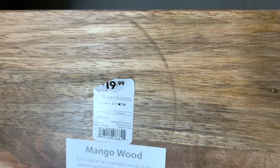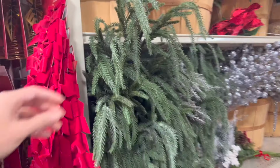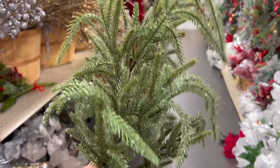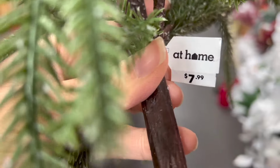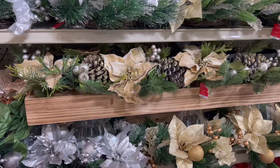I also really liked that breadboard. Again, another great hostess gift for a really good price. And then I found these Norfolk pine stems, and oh my gosh, you guys, they were so beautiful. They had so much movement. They felt soft to the touch. They were only $7.99, and I really like how they had a natural stem.